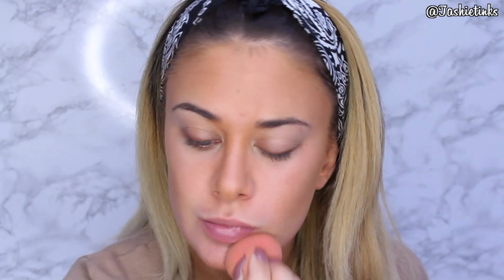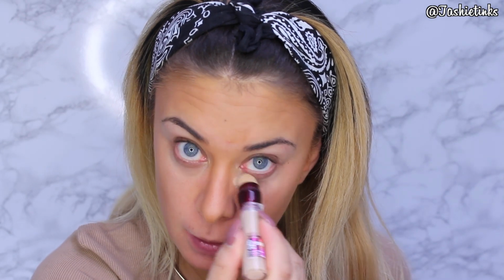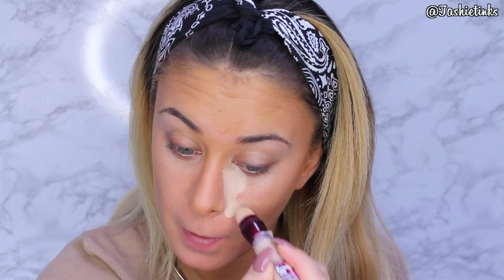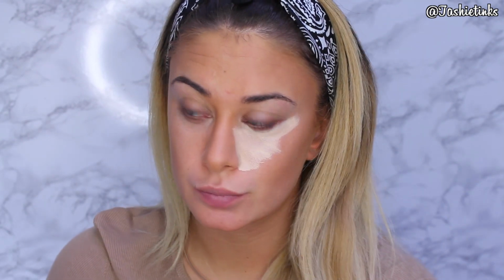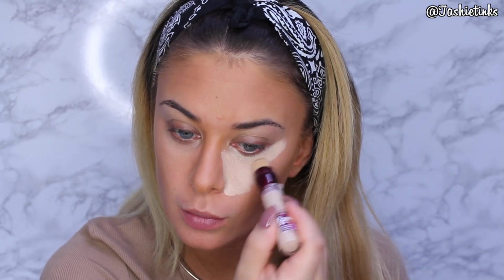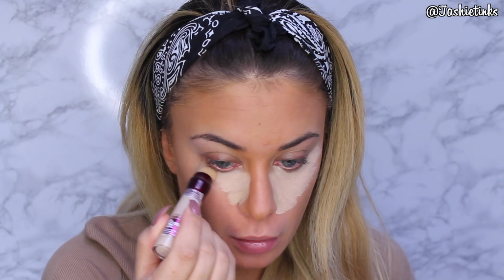As you can see, it's just the colour I'm not that keen on. Anyway, then for concealer, I'm going to be using the Maybelline Eraser eye concealer. I never get the name of this right. This is in light, and this is probably one of the best drugstore concealers out there. I would say this one and the Maybelline Fit Me ones are my favourite drugstore concealers. I also do love the LA Girl, but as I said, I use those quite a lot, so I wanted to use something different for this video.